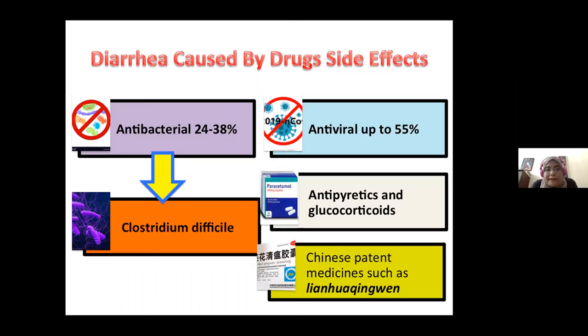diarrhea. And the other cause of diarrhea is that the antibacterials used in COVID-19 could themselves cause Clostridium difficile infection and pseudomembranous colitis, which is a very serious infectious disease with a high mortality rate.